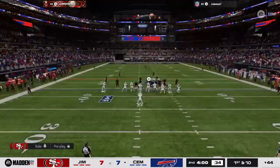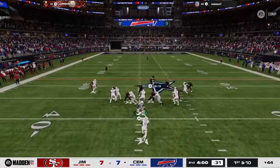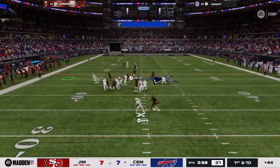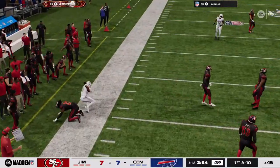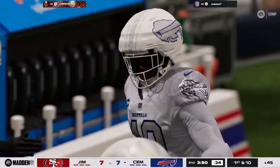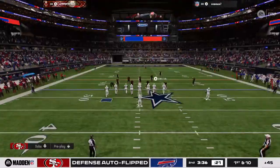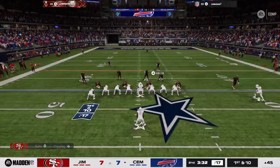We're back for the 2nd quarter. Bills in possession of the football. They're looking at yet another 1st and 10 on this drive. This one caught by C.D. Lamb. He's going to be taken down, but not until he reaches that 45-yard line. It's a gain of 11 there. That picks up the first. First and 10 at the 45.